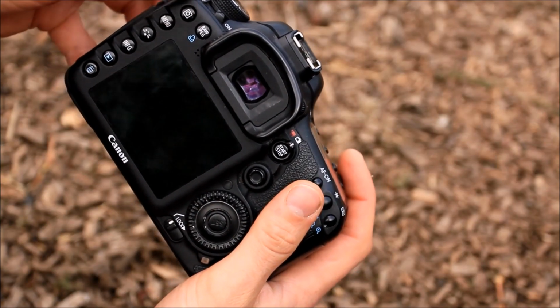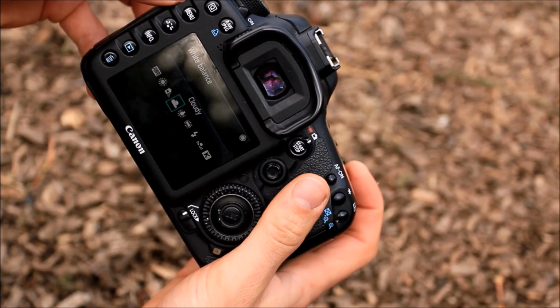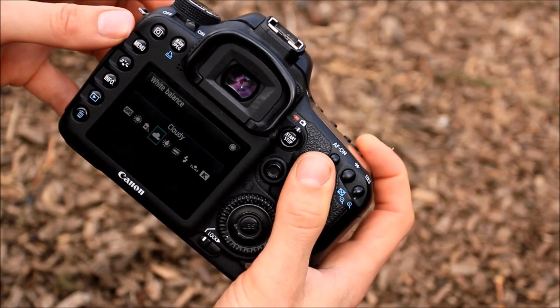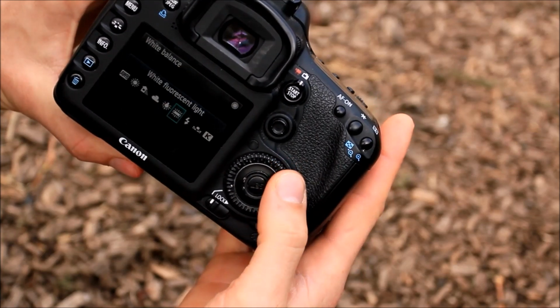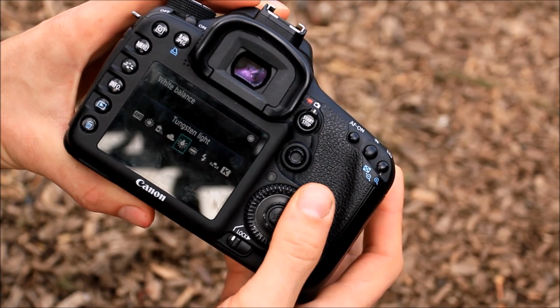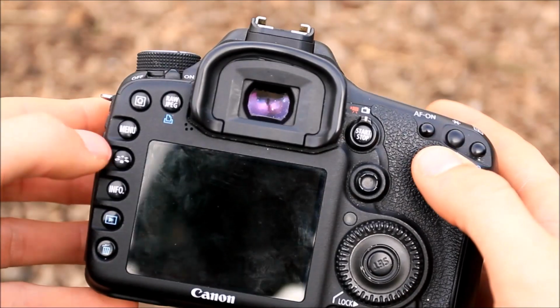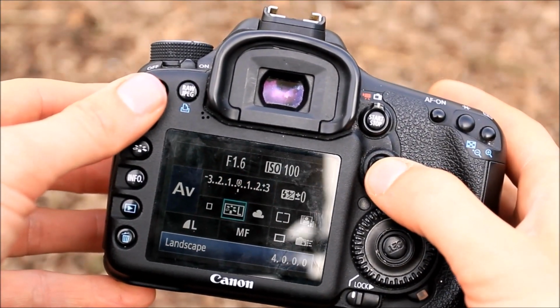The next thing that we're going to look at is your white balance. By pushing the Q on the back of the camera to bring up your quick menu, you've got the option to change your white balance. It might be currently set as auto, or it might be daylight or cloudy. Pick the setting which is closest to the environment that you're in. So today we're quite overcast, so I'm going to pick that cloudy option, and that gives me the closest representation to white.